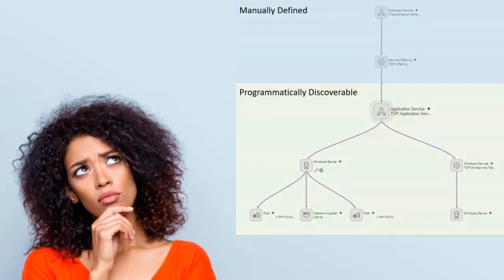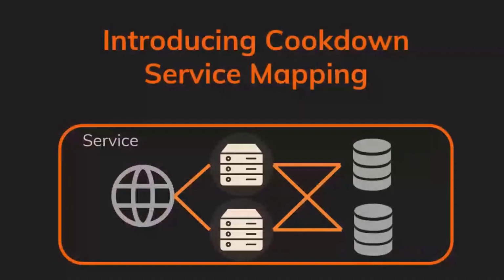And then at the bottom, we have the programmatically discoverable bits and pieces. In this case, this is an application installation sitting on top of a copy of Windows with some disks and bits and pieces. And this is what we're going to spend today focusing on. And this is where Cookdown service mapping comes in, which is all about joining the dots in between those individual pieces of configuration and the overall service that they provide.